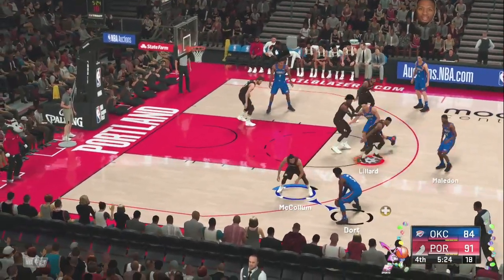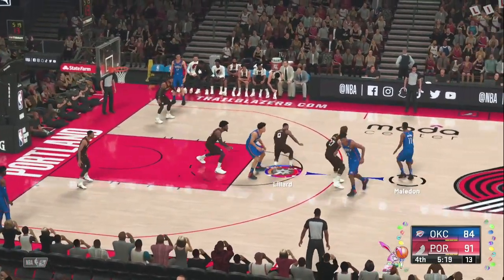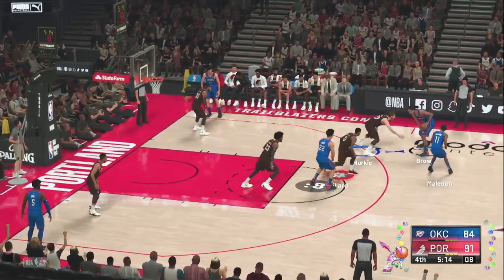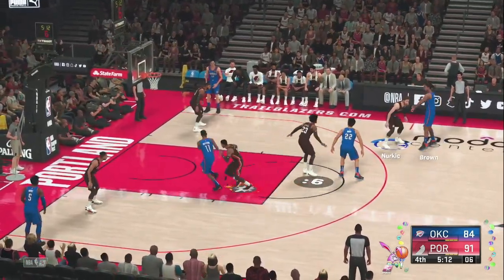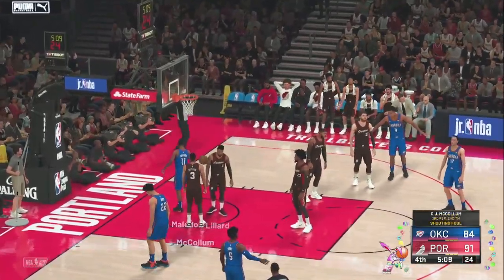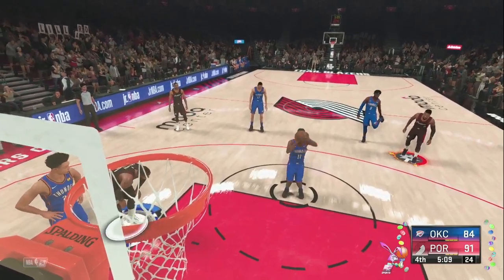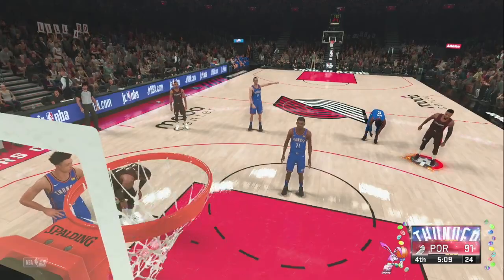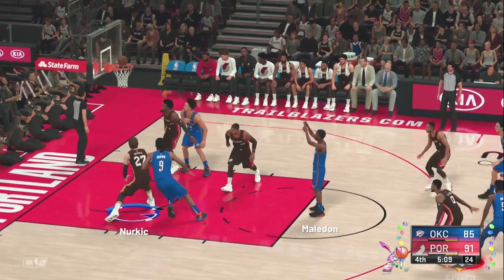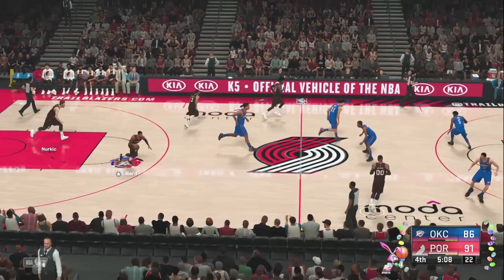Now the pass to Dort. Now here's Melodon. Pass to Brown. To the paint. And it's sent back by Lillard. And he gets it back. I'll tell you what, he earned his money on that foul. And the first one drops. Good on both. Around 3 minutes gone here in the fourth quarter.